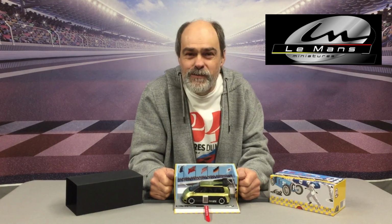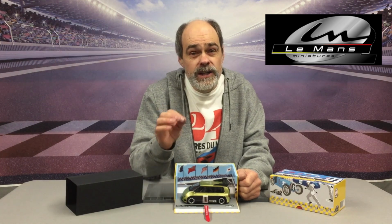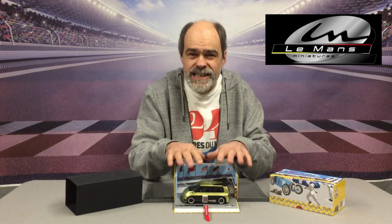Unfortunately, I then saw the price. A little bit prohibitive for me. But the thing is with Le Mans Miniatures, they are hand-finished models. And I've been over this model and I can tell you they are a cut above all the other cars. Yes, they're a little bit pricey, but you really understand why they're pricey when you actually start looking at them in close detail compared to just about anything else that I've seen in slot cars.